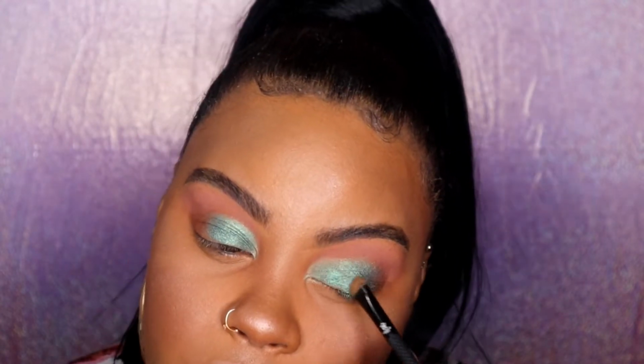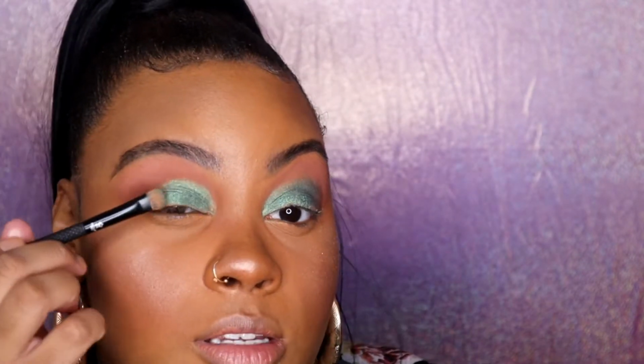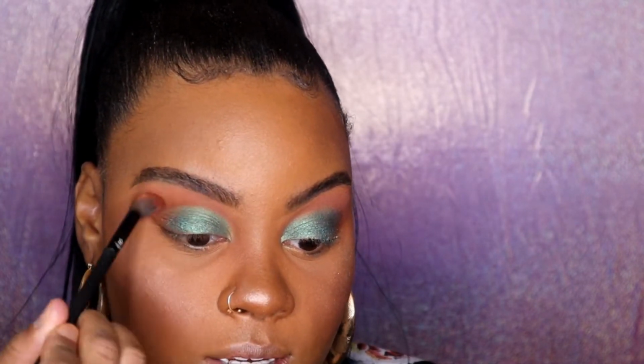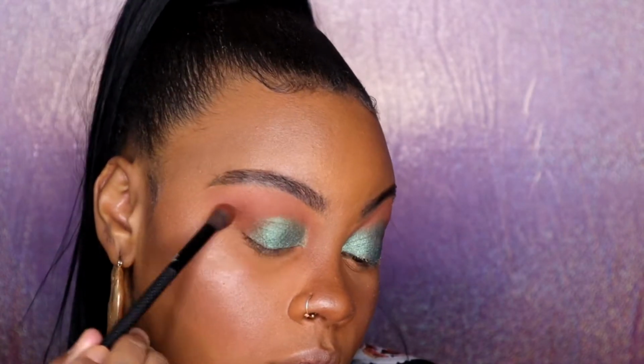I would try to use every single shade in this palette, but then it just wouldn't be a fall look. And I kind of wanted to keep it really simple, just so you guys can get a feel of the palette and if it is worth it, and it definitely is. Now that I have that down, I'm just gonna blend out the outer edges. You guys know the deal with that same blending brush we used earlier.